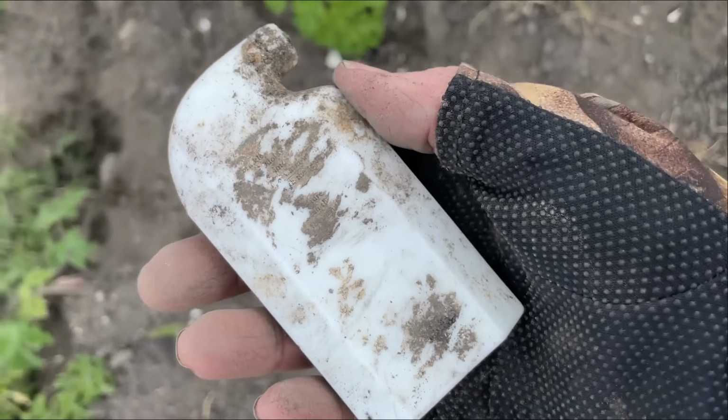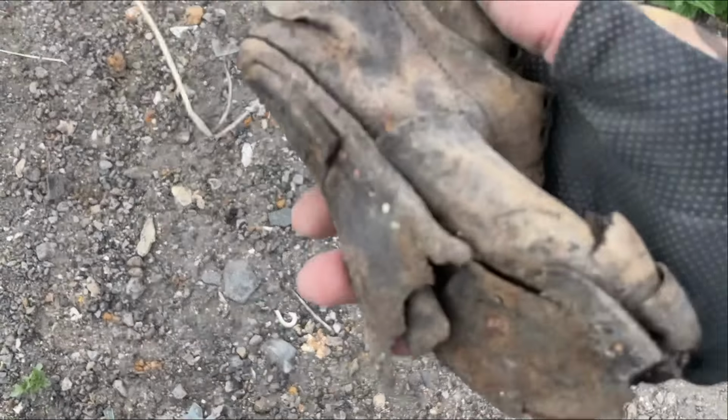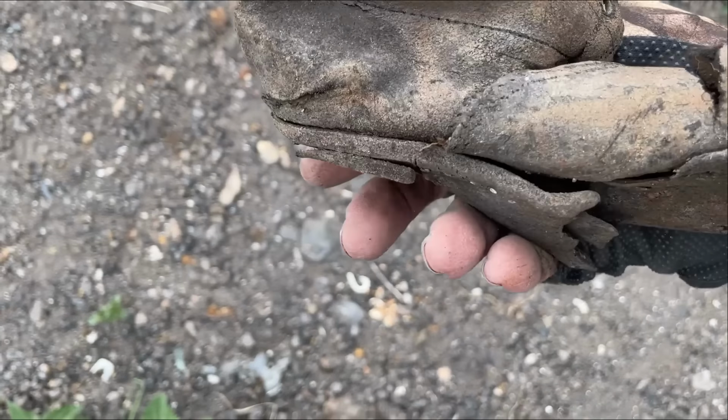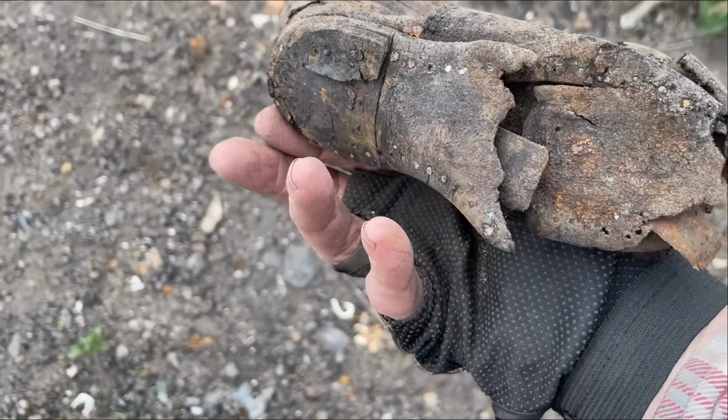It's mouthwash. Look at this little boot. Oh my goodness, look. It's like a workman's boot, only it's tiny. Little child's boot. Worn away. That is not just broken, that's worn away. His little toes must have been sticking out the front. Oh my goodness.